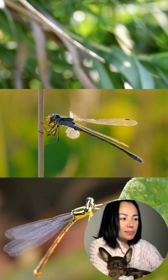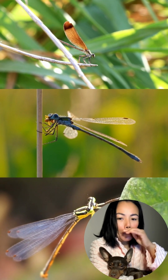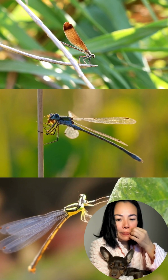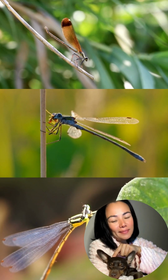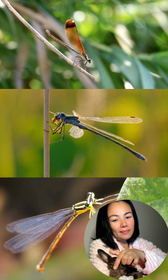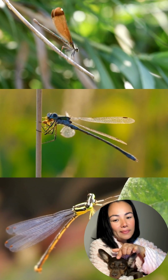Legs and mouthparts. Damselflies possess long, slender legs and biting mouthparts. Their legs are not adapted for walking but are used to capture prey in flight. Behavior and flight. Damselflies are skilled, agile flyers, but their flight is typically slower and more fluttering than that of dragonflies. They are often seen hovering near the water's surface or darting among vegetation in search of prey.